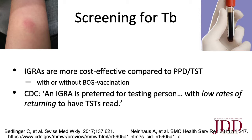So interferon gamma releasing assays have been studied pretty frequently. And what's nice to know is that they certainly make sense for people who have been vaccinated with the BCG vaccination, because their PPDs will be positive. So you needed the interferon gamma releasing assay, which tests to see if your lymphocytes react against TB because you've been exposed before. It also makes sense for people who never got the BCG vaccination.